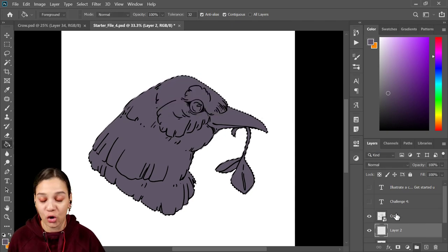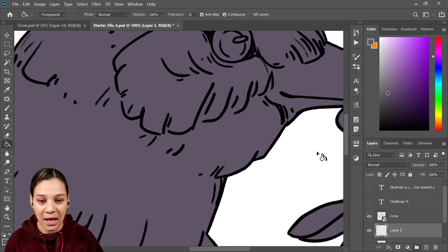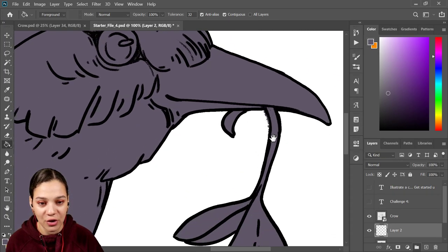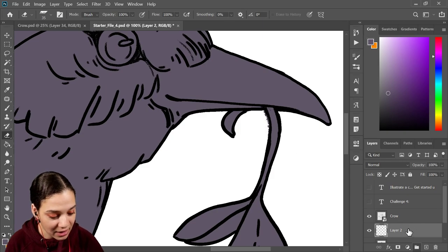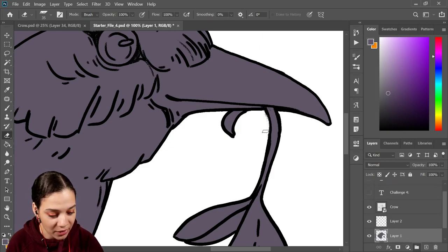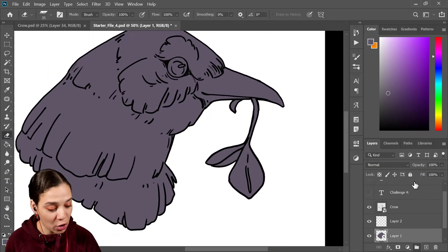I'm gonna say Control D to deselect my selection there. And you can see that actually looks pretty good. My brush has some texture, so you can see there might be a little bit of artifacts of texture here. All I'd have to do is hit E on my keyboard for my eraser, and I could come in and clean this up on the proper layer, of course. It looks pretty darn good.